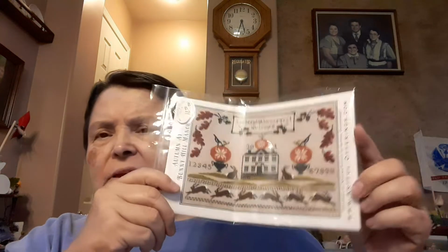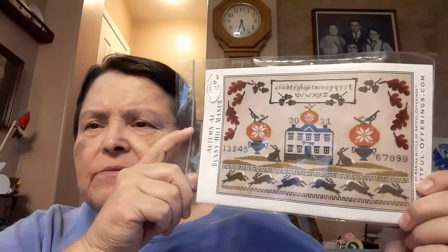And then this is Artful Offerings. This is Cottage Garden Needleworks. This little series, Cottage Garden Samplings. A Year in the Woods, number 6, the bear. Okay. And so this is Artful Offerings, designed by Karina Hittle. Autumn at Bunny Hill Manor. I don't know when this one came out, if this is new or if it came out some time ago. Yeah, copyright 2021. I think I remember this name before.